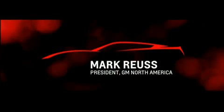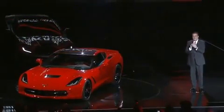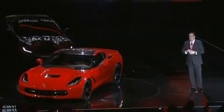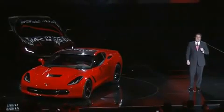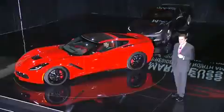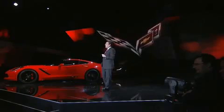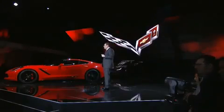Ladies and gentlemen, good evening. This is the new Corvette. Well, tonight is, of course, another night in the incredible journey of the American sports car called Corvette. Tonight we celebrate the introduction of the seventh generation, or C7 as we call it, right here in the Motor City. For 60 years, Corvette has represented the state of the art in performance cars.